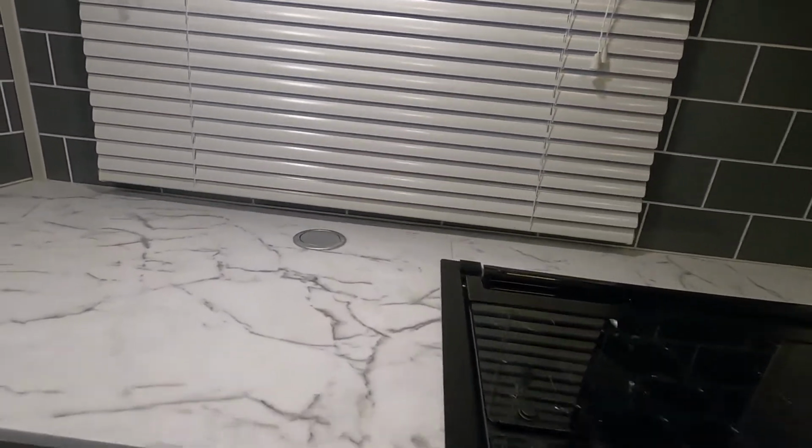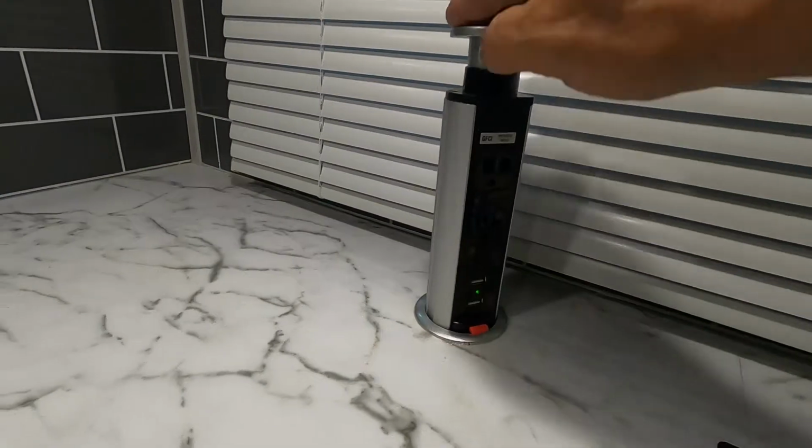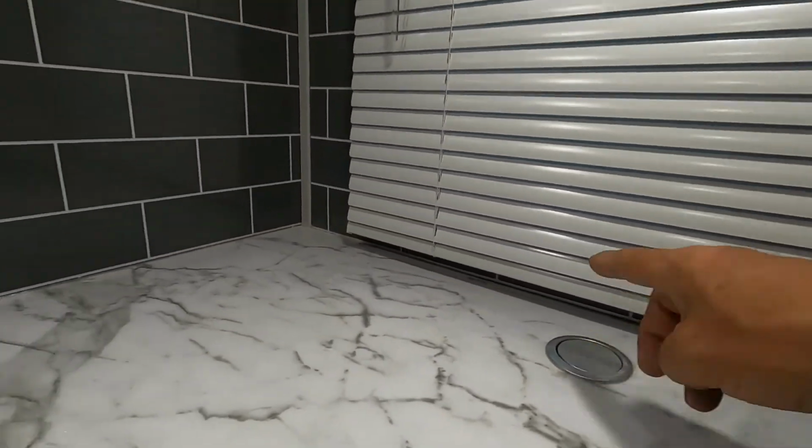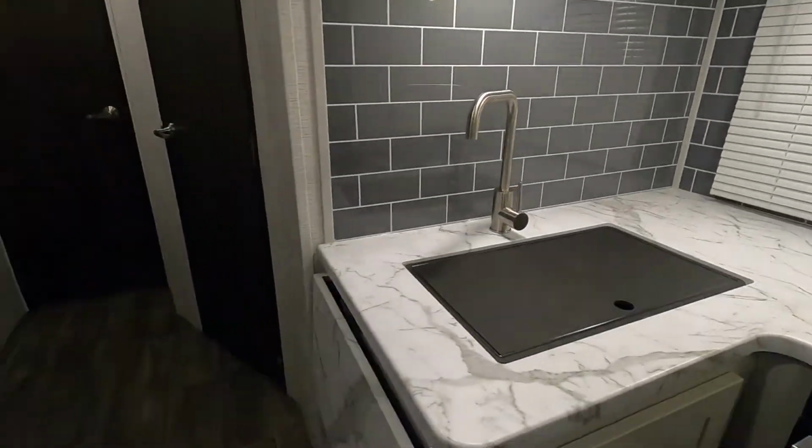Pop-up USB power tower, we call it. USB and 110s. 110 up here as well. Great spot for a coffee pot. Your smoke alarm is in the hallway.